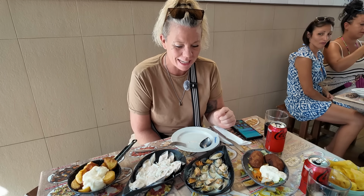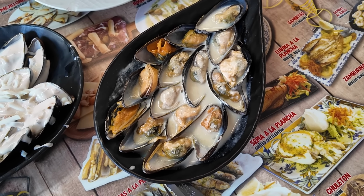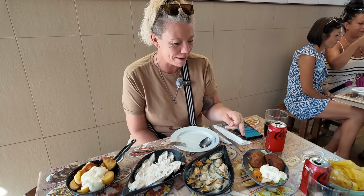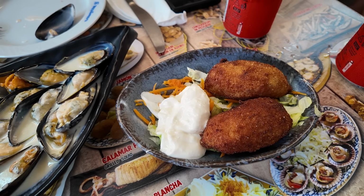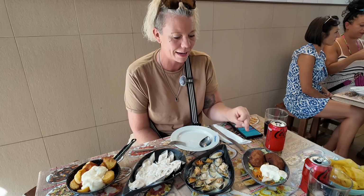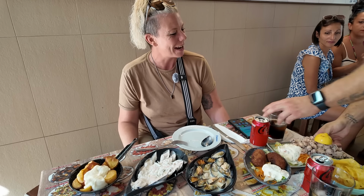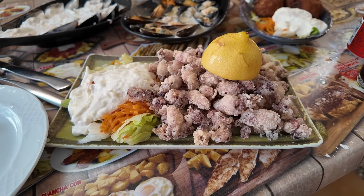Next ones have arrived. These are the mejillones a la asturiana. So these are inspired by Asturias, the area in the north of Spain. Then we've got the mejillones rellenos, which are the stuffed ones, stuffed with bechamel sauce and then in breadcrumbs. I absolutely love them. And the bravas have also arrived. And now the chopitos. Gracias.